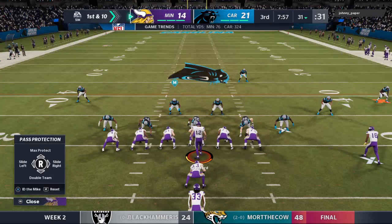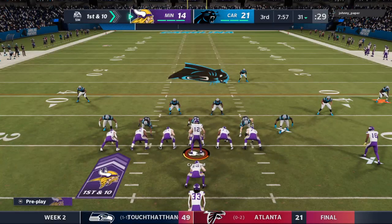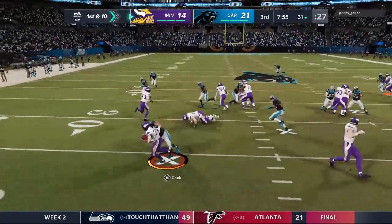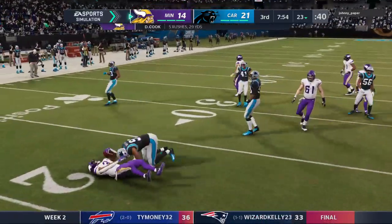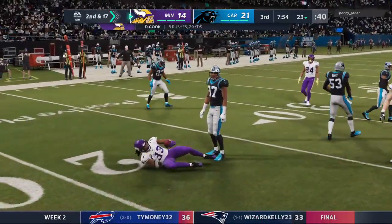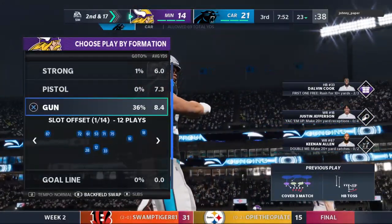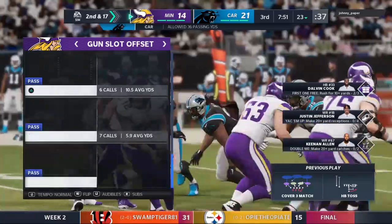Here are the Vikings now to start their next drive. They are looking to make a bit of a 180. They are sputtering right now. And frankly, I think it's time to call your playmakers together and say, all right, guys, we're going to lean on you through this patch. We need you to get us back on track and get us going in the right direction.